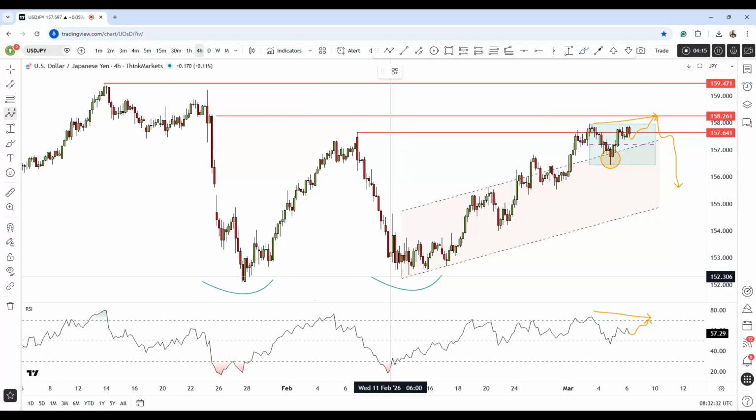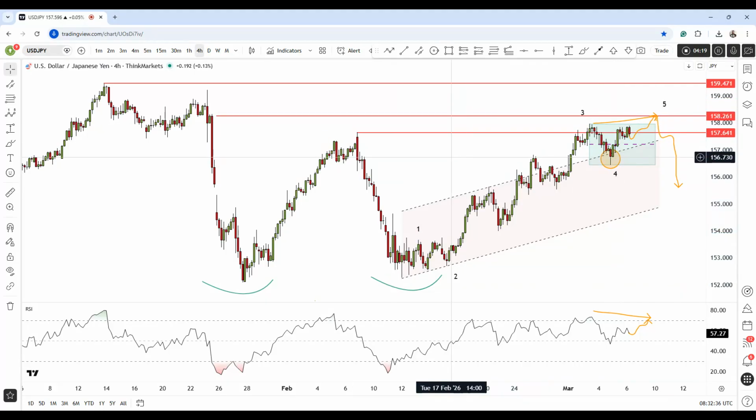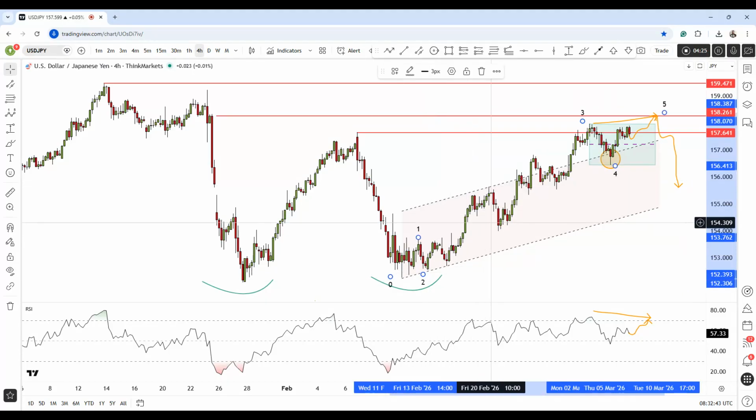So we'll be looking at something like 1 and 2 here, and 3 and 4, and probably a 5, because this is also typically where we see prices correcting. Internally, of course, we've got another sort of 5-wave structure probably here as well. That would be 1, the 2, the 3, and the 4, and the 5.